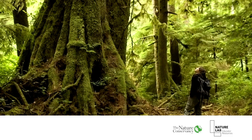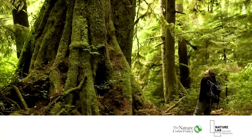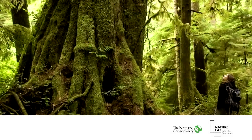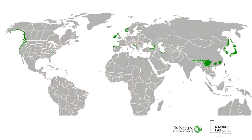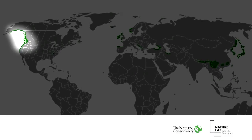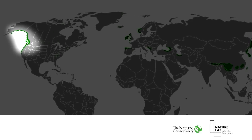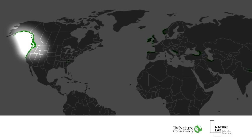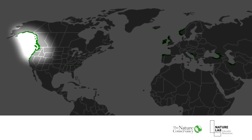Okay, let's start our trip and head to the Pacific Northwest, which is the home of a temperate rainforest. A temperate rainforest is a type of woodland that has a mild climate with heavy rainfall. You can find these types of rainforests all over the world, as you can see in this map. But today, we'll be exploring the temperate rainforest of the Pacific Northwest. Here, the rainforest spans from Northern California all the way up to Alaska.